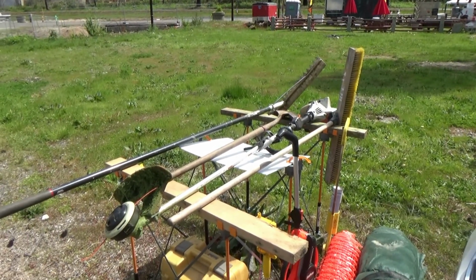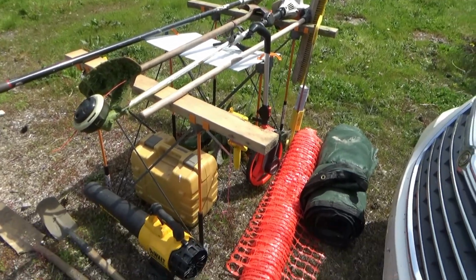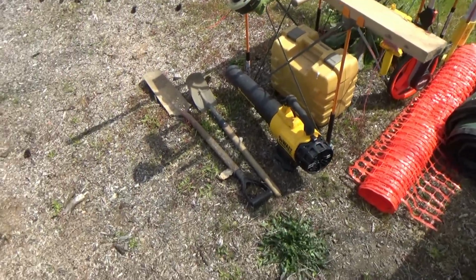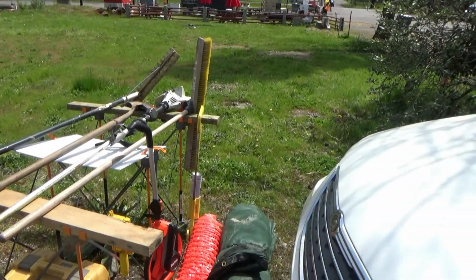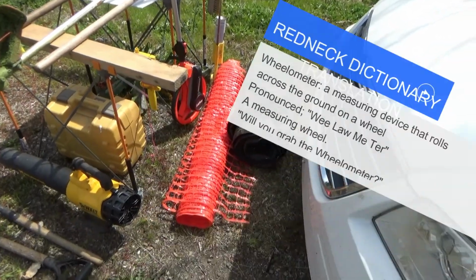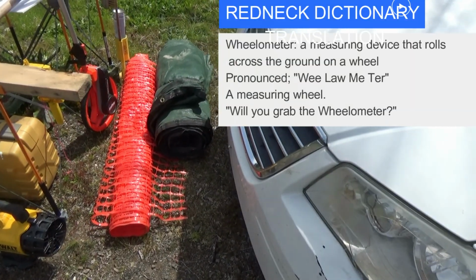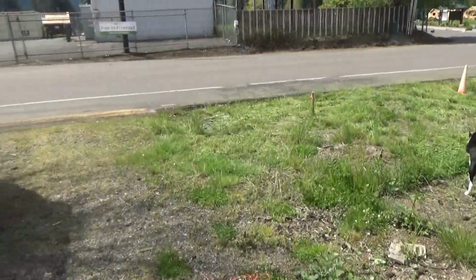You're probably wondering what the heck's going on. Why is he filming? Why not? Some leaf blower, some little shovels, a rake for raking stuff and sweeping, a little wheel-o-meter for measuring, some snow fence, some screen fence slash silt fence that we can make something out of if we need to. It's all about saving money.